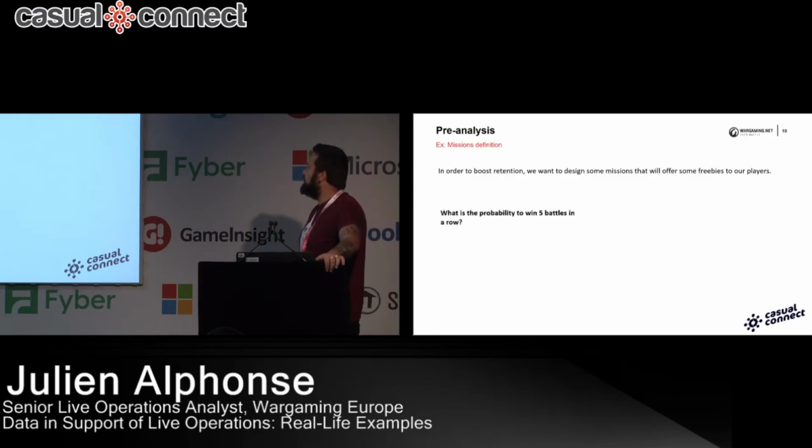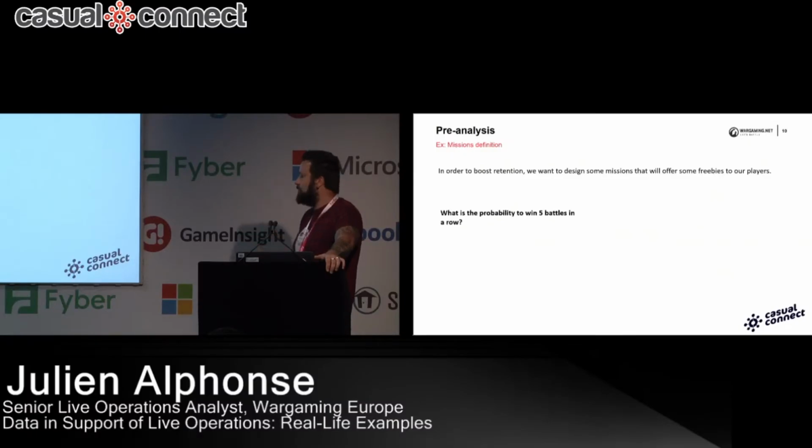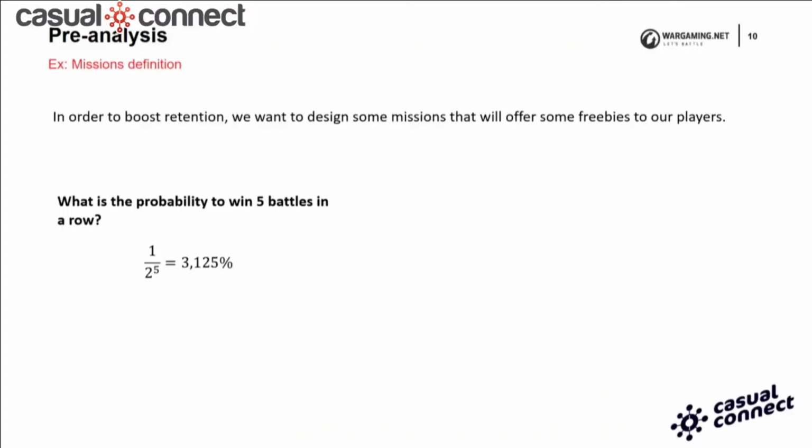So for instance, the mission would be win 5 battles in a row. To make it simple, it's a 50% win rate, and it's not everything in your hand, so it's just like a coin toss. So the probability is 1/2 raised to the power of 5, so 3% chance basically to win 5 battles in a row, which is pretty hard, pretty rare.